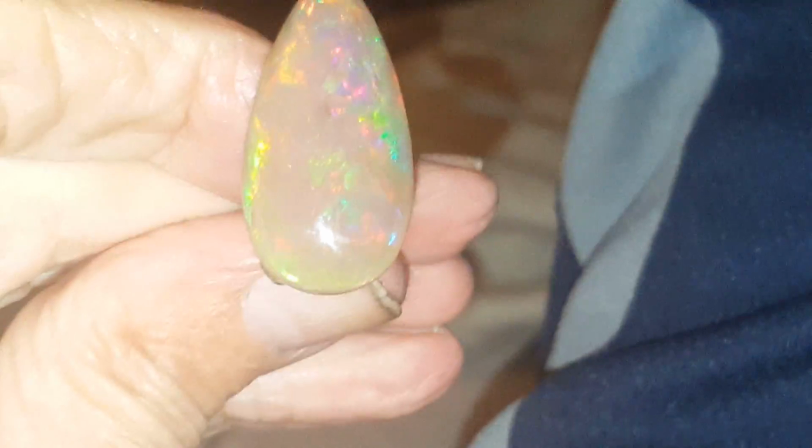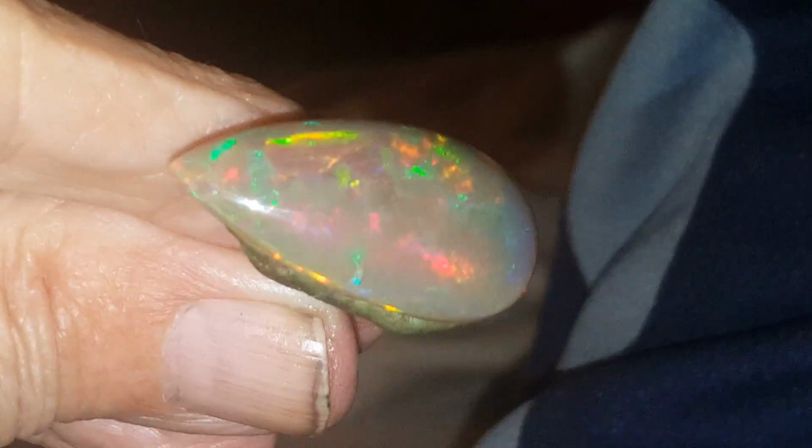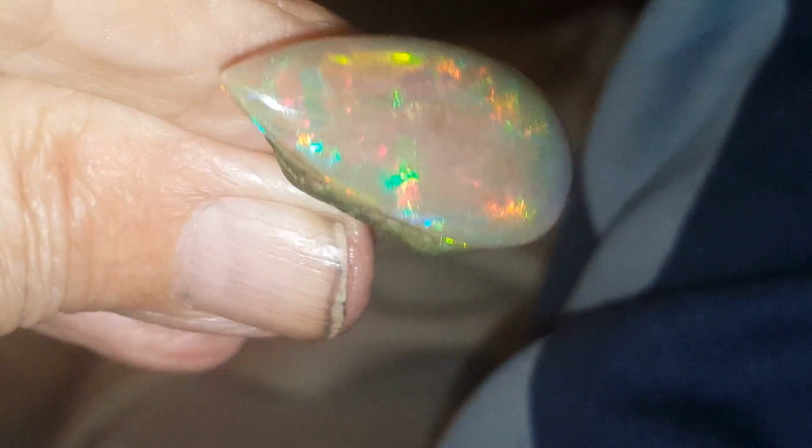Whoop! I'm tweaking with the damn light. Didn't mean to. Sorry. Let's see. That should be better. All right, let's focus.